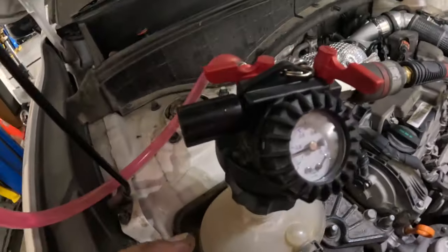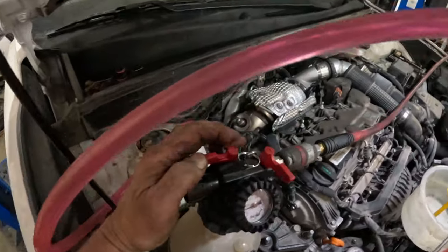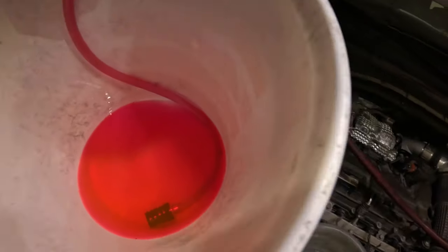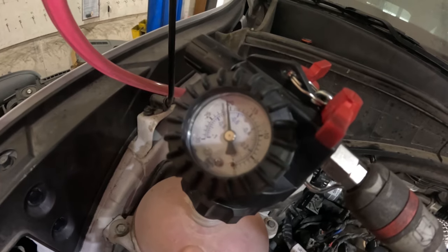Thing filled with coolant. Well, it's not filled, it's got a gallon in there. Got this thing evacuated. So I'm going to hit this. Start sucking coolant in. Start sucking that down. And hopefully, yeah, it's going down. I don't want to suck any air. Oh, there it goes. Shut it off.